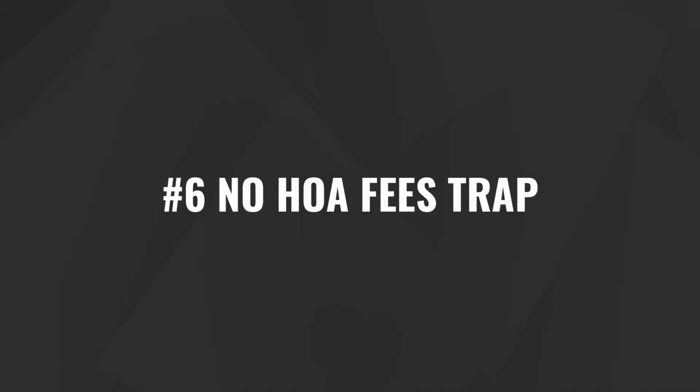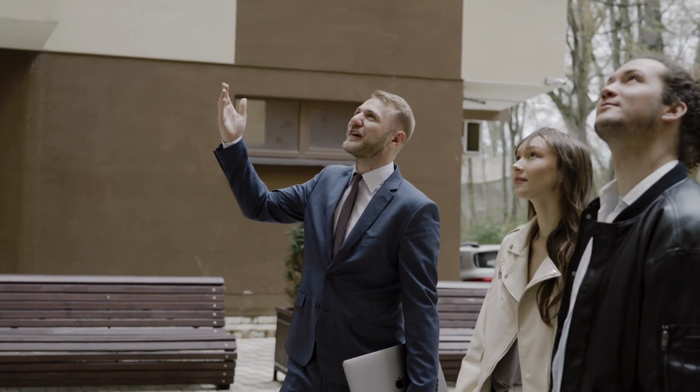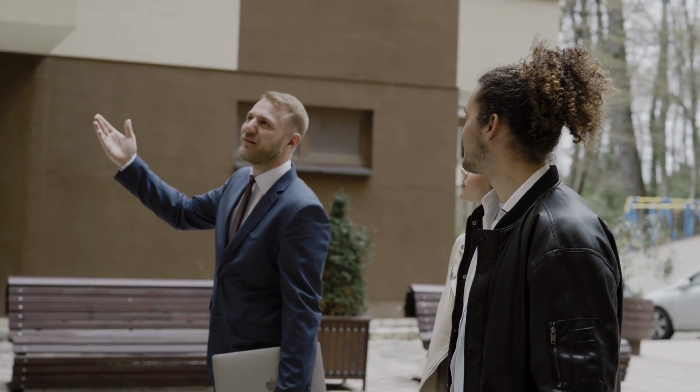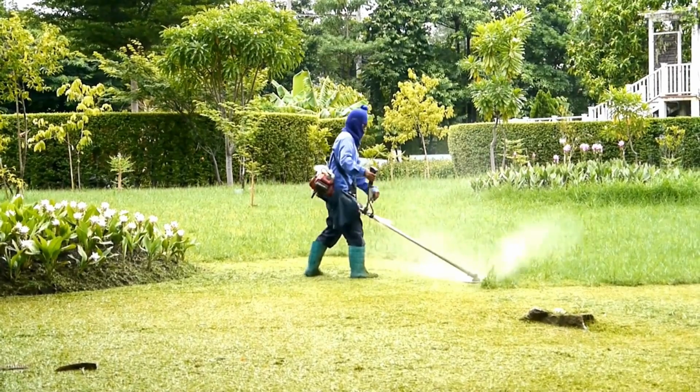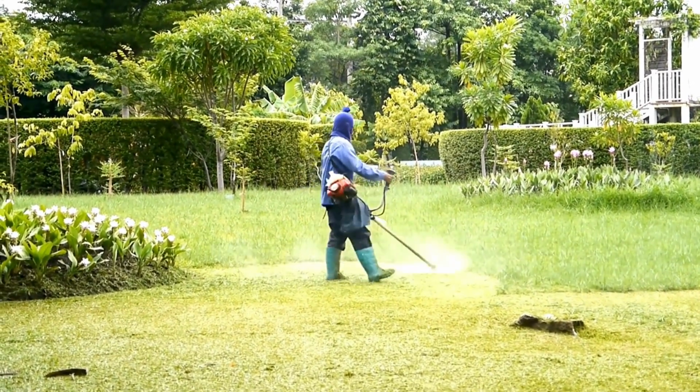Trap number 6. There's no HOA fees in this community. Hey, that sounds pretty good, doesn't it? You roll into a community, you're looking at the home prices, you're looking at the homes, the amenities, the location, you're talking to the builder and the salesperson, and you say, tell me, like, what are the schools like? What are the HOA fees? What are the taxes? And they go, well, there are no HOA fees here. And you go, oh, that's fantastic. And maybe they skip over what the taxes are. Maybe they're straight up and they tell you about them.